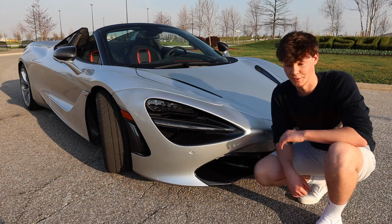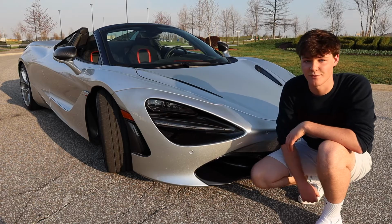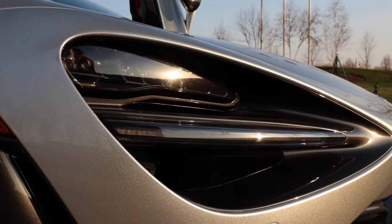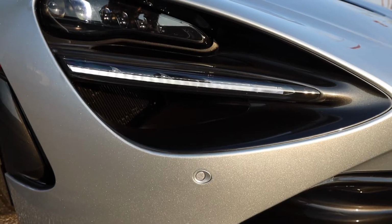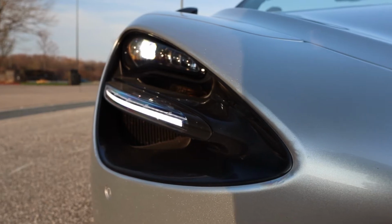Now, upon the initial release of the 720s, a very controversial feature was the headlights. The 720s has massive holes in the front with only small headlights. This open design allows the car to carry air from the engine and drivetrain to cool them down when driving. Though again, it was initially controversial, this design demonstrates McLaren's focus on function over form.